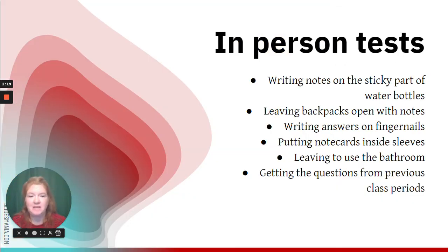So in-person tests, writing notes on the sticky part of water bottles, leaving backpacks open at their side next to them with notes in plain view, writing answers on fingernails. No, really, that's A plus for effort. Literally taking the time to write notes on your fingernails, putting note cards inside sleeves, leaving to use the bathroom, getting questions from previous class periods. If you don't think that's happening, well, I don't think you're being that honest to yourself, at least, about it.